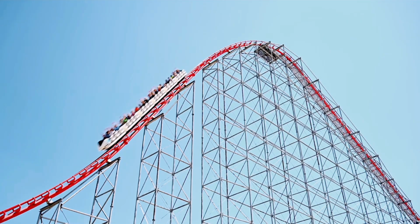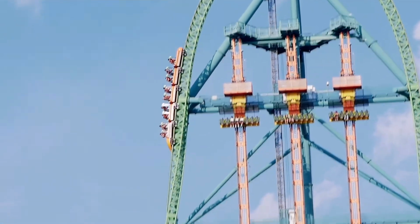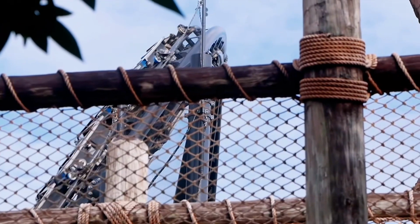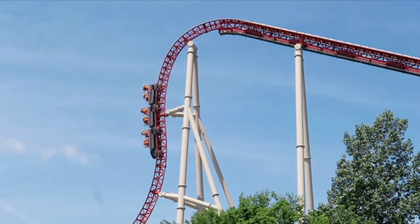It seems crazy that just 30 years ago, we were trying to build coasters to top the 200-foot mark. But now in 2023, we aren't trying to find the coaster that's the tallest or the fastest, we're trying to find the best. Nobody wants to be turned on their head anymore, they want to fly.